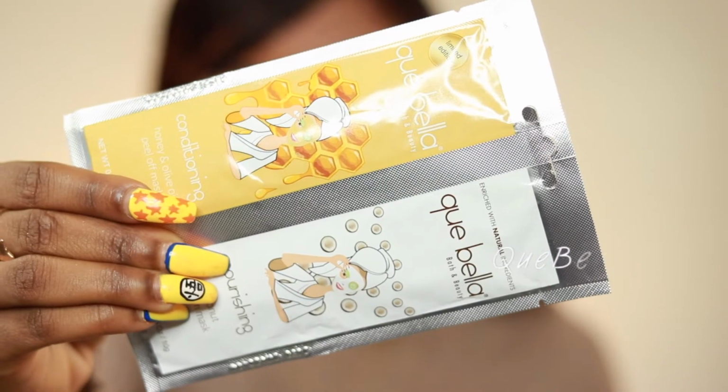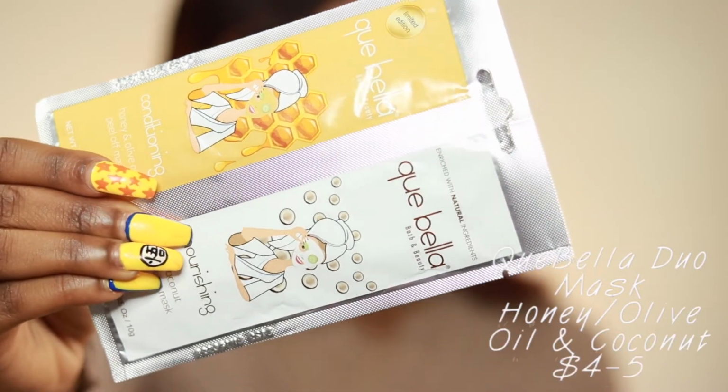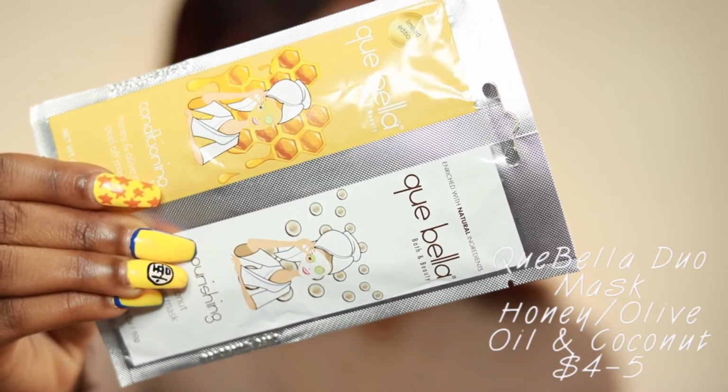Not gonna lie though, this next double pack is my favorite of the two. It is my absolute favorite. This is the conditioning honey and olive oil peel off mask, and then that is followed by a nourishing coconut cream mask. I think what I really enjoy about this double pack mostly is how soft your skin is. So that conditioning honey and olive oil peel off mask, that alone, I wish they made that one by itself in like a tube where I can just buy it in bulk and just use that, because it is probably the nicest peel off mask.